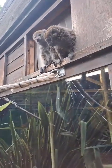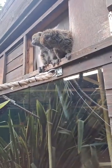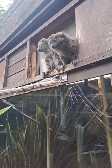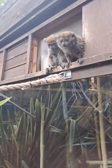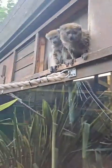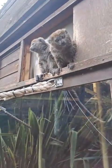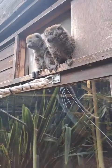Today we are carrying on our world tour, and we're still in Madagascar from where we left off a couple of weeks ago, and we're having a look today at our Alaotran gentle lemurs. As ever, feel free to send in any comments or questions you might have, otherwise we will just crack on with the video and tell you a little bit about these guys.